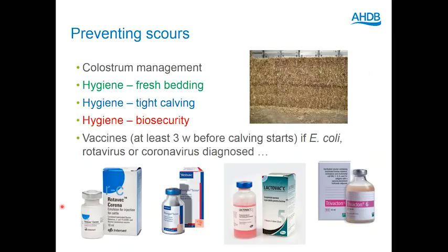In terms of preventing scours, we've talked about colostrum management and the importance there in terms of health. That can't be overstated. However, just as with feeding dry cows in the run up to calving, we talked a lot about intakes. The same for scours would be hygiene. And this really focuses on good quality, fresh bedding being put down as frequently as necessary. Ideally, ensuring that the calving period is as tight as possible.